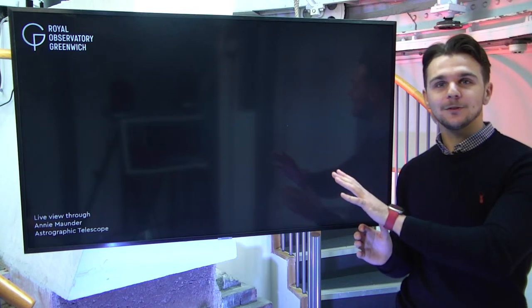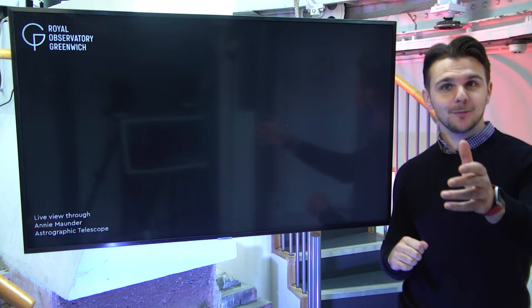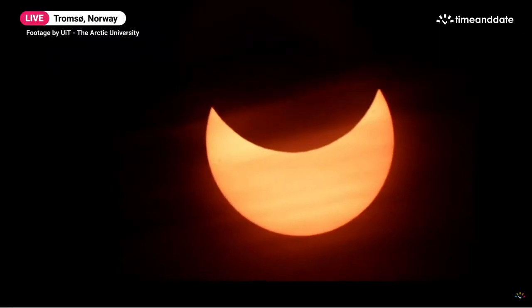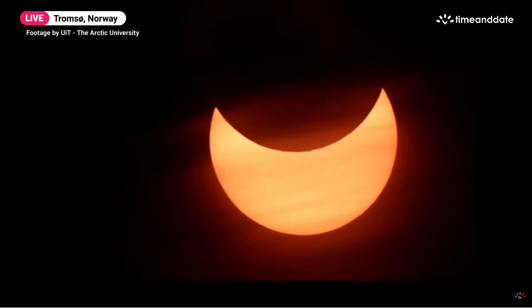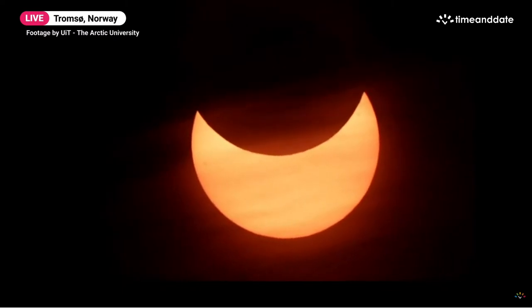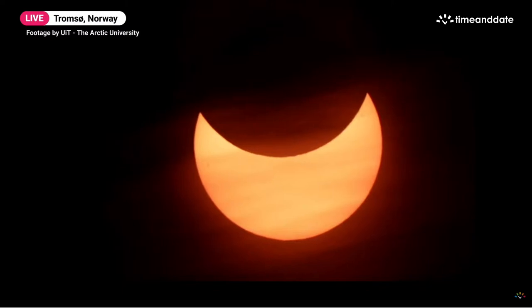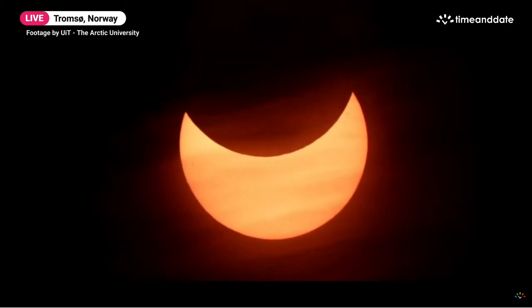and in fact, we've just seen the clouds go over now. So we're going to switch to our feed from across the globe, courtesy of our friends over at timeanddate.com. We're seeing the eclipse from Norway here, their maximum a little bit higher than ours. They're getting a maximum of almost 40%, which they are closely approaching, as are we.